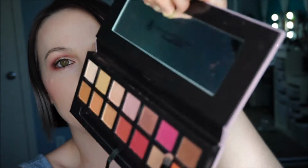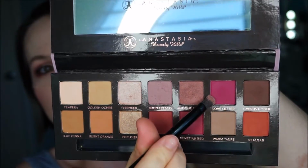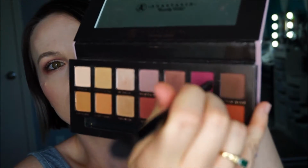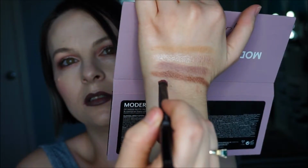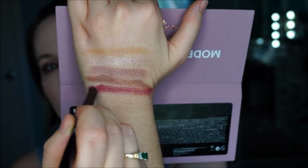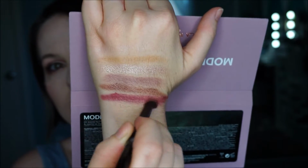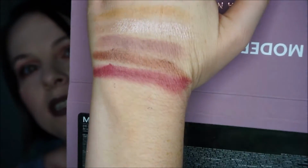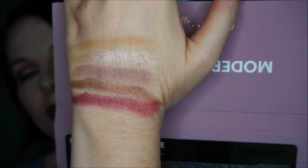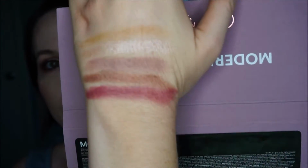So we're going to do Love Letter now, which is this pink one. Why does it look so pink in the camera? It doesn't look that pink in real life. It's more of like a red-based pink-purple color. That one's a little drier, and as you can see, the pigmentation isn't as good as everything else. Like I said, when you have those reds, it's just kind of what it is with those.